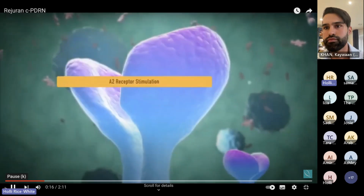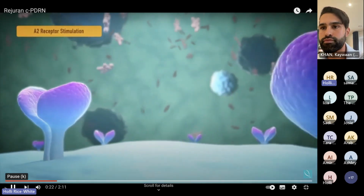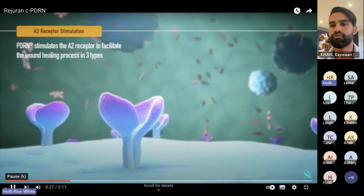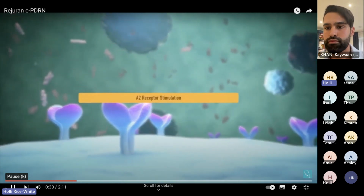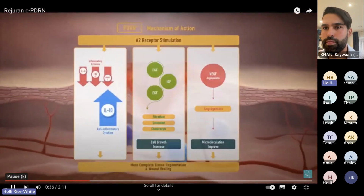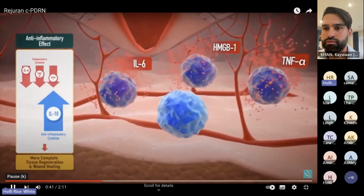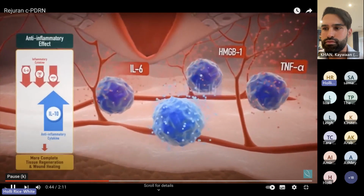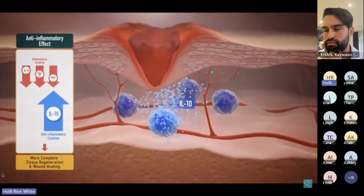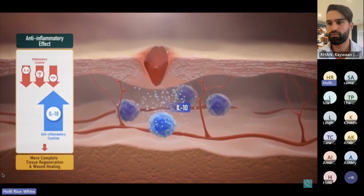The first method selectively stimulates the A2 receptor, which actively engages in the wound healing process of the cells. When the A2 receptor is stimulated by PDRN, the wound healing process, which regenerates the cells, is facilitated in 3 ways. First, quickly terminating the inflammatory response through the inhibition of the secretion of cytokine, such as HMGB1, TNF-alpha, and interleukin-6, which triggers inflammation, and inducing the anti-inflammatory cytokine interleukin-10 to reduce the transition time to the cell proliferation phase.